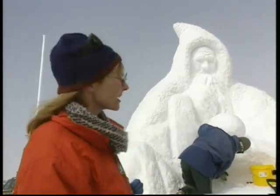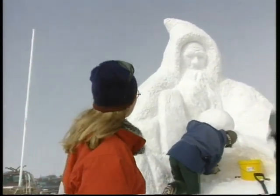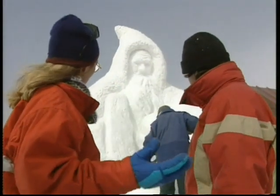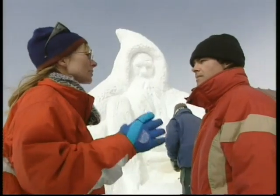Isn't this amazing? Excuse me, what are you making here? A snow wizard. The snow is so powdery at the moment. How are you getting on? It's not falling all apart. What are you doing to the snow? We're having to use water to fill up any gaps so that it bonds properly. Oh, okay, so it's too dry today. It's too cold. So you're better on a warmer day when the snow's softer.